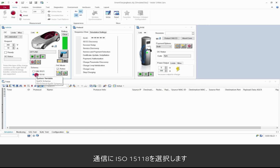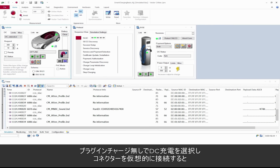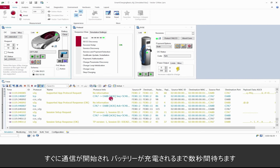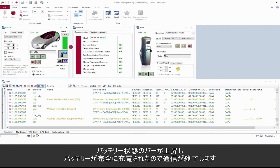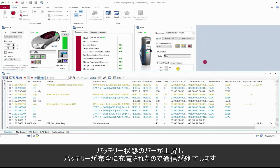For the communication, I select the ISO 15118. I say I want to charge with DC, without plug-in charge. And now I virtually connect the connector. And then you see that the communication starts immediately, and we'll wait a few seconds until the battery has been charged in the simulation. So now you see energy transfer has started. You see that the bar is rising, and now the battery is fully charged, and the vehicle ends the communication.